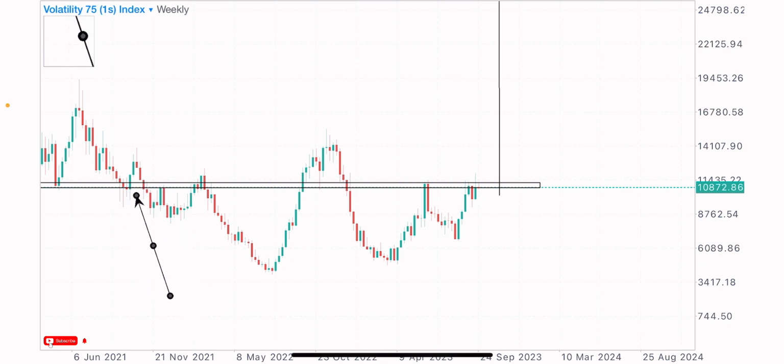bought from here, it was a support, and it got broken at this point, then retested as resistance. Whenever a support level is broken, there's a possibility of price retesting that broken level, turning it into a resistance, right? So we got a level of support broken at this point, retested as resistance. We got the sales to the downside.